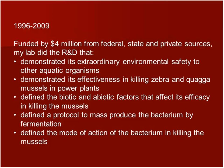And then the last one, defining the mode of action. A lot of people say, well, wait a minute. This bacterium is not a parasite of zebra and quagga mussel. It's actually an intoxicating cell. Again, natural biochemicals are present inside it, which serendipitously kill them.